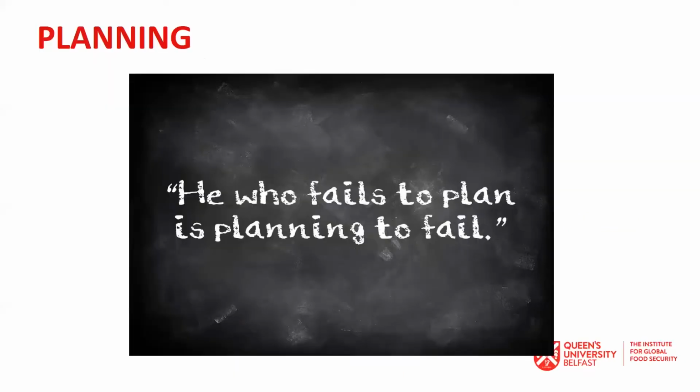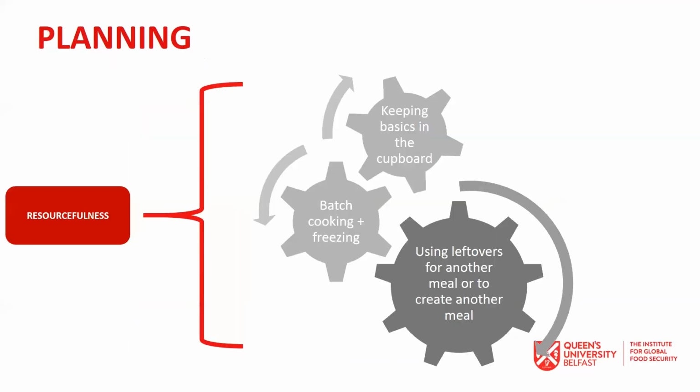Okay, so planning. Obviously, we all know that failing to plan is planning to fail. I don't know how much people do plan, but this is where we're going to tie in our resourcefulness. And what I mean by resourcefulness is your basics in the cupboard, which I just showed you, batch cooking and freezing. We'll talk a bit about freezing, but not so much the cooking today, and then using leftovers for another meal.